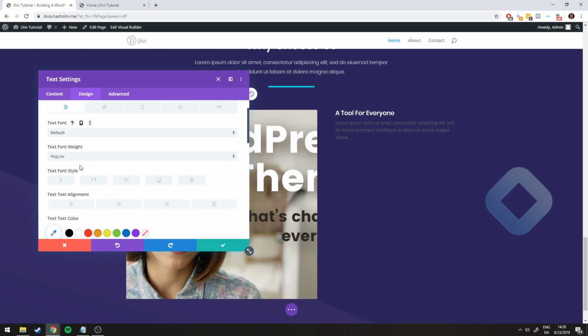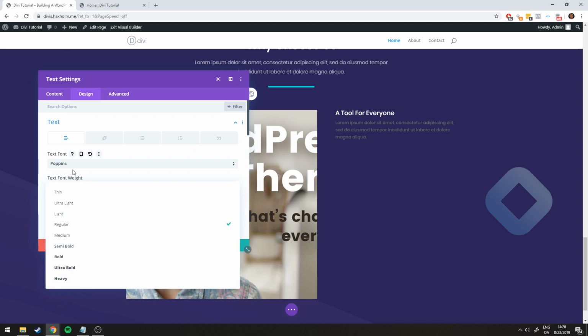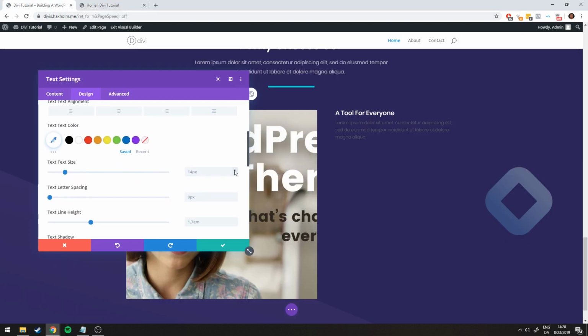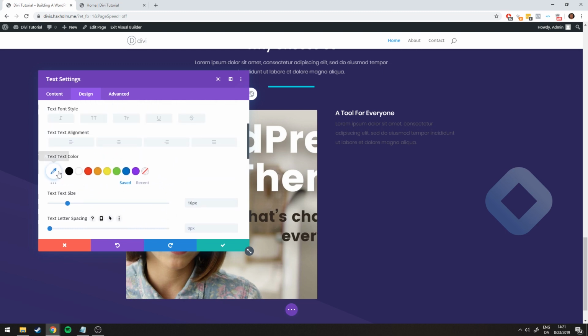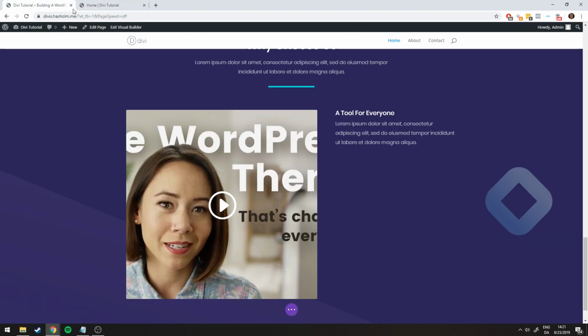Let's go and work with the body text. Poppins. It's lightweight. Size 16. 1.9 em line height. And for the color, that was the off-white color. Whoops, white. Yeah, that looks right.